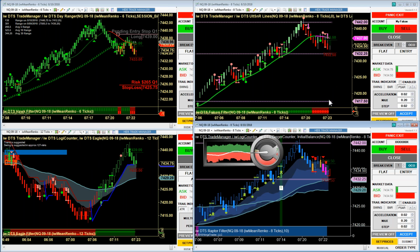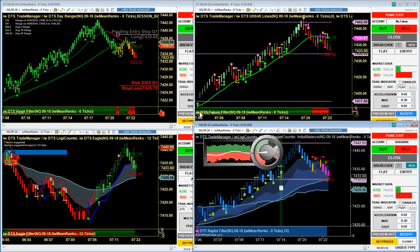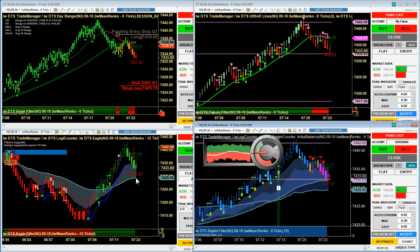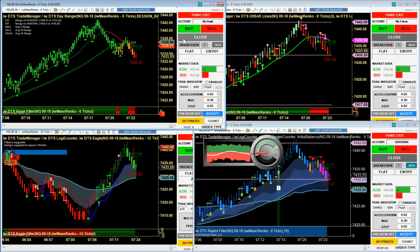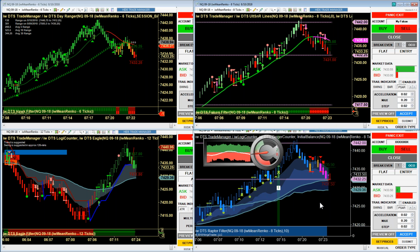The market is fairly balanced now overall. We should see, now that we're back into the hard edge here on the Raptor, not quite to the big hard edge on the Eagle, we could see a hard edge bounce.